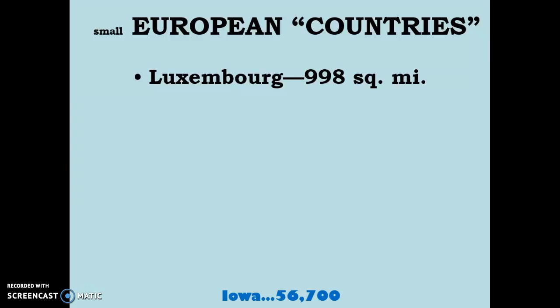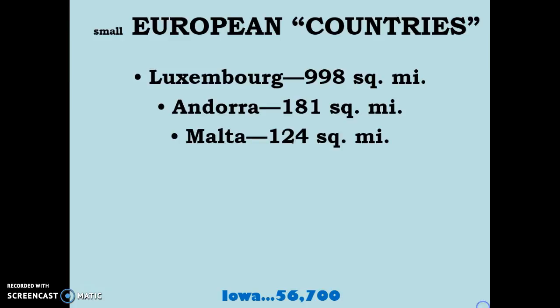Now, to reference their size, I put the size of Iowa in square miles at the bottom. 56,700 square miles is the size of Iowa. And you can see the biggest one, Luxembourg, is only 998 square miles. So clearly much smaller than even the state of Iowa. Andorra is the next biggest at 181 square miles. Then you have the island country of Malta at 124 square miles.